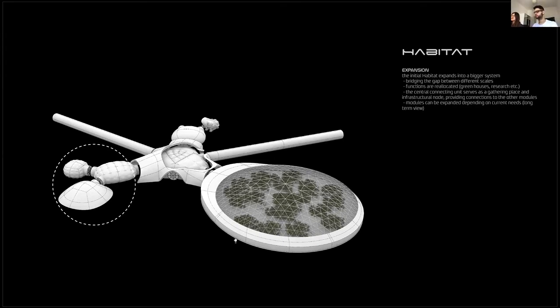Also, this is where you could add a bigger greenhouse, because when you have more people inhabiting Mars, you would also need larger food production. And also here you can see maybe a research unit that has a direct connection to the outside.